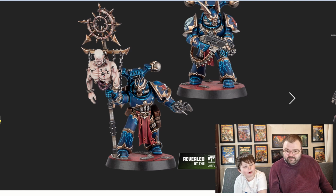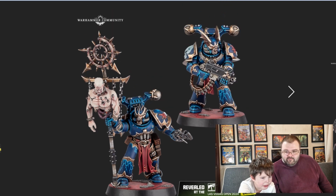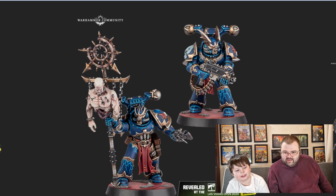Those intestines look a bit more like metal. Yeah, I think you're right, but I think they do get adapted to something. I don't know, but my feeling was he was a Space Marine. Look, he's got a wire in his intestines.